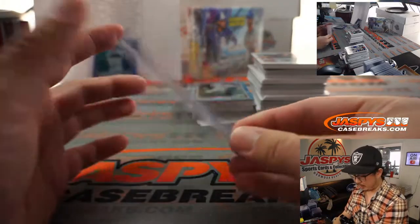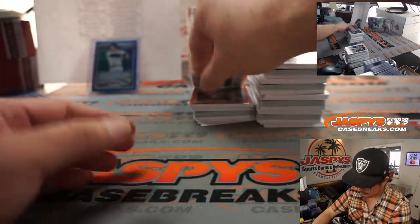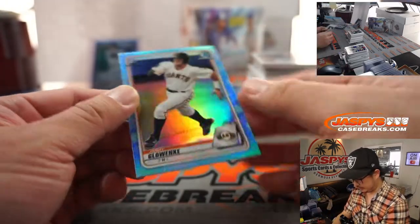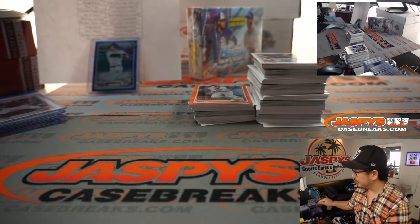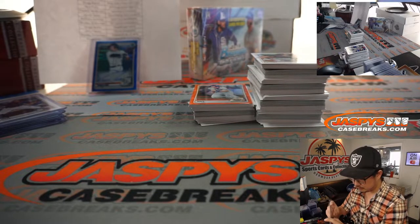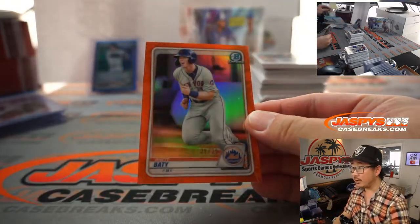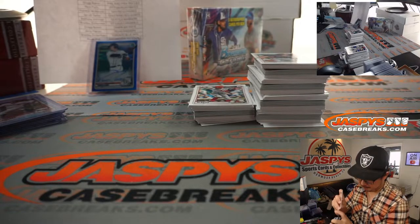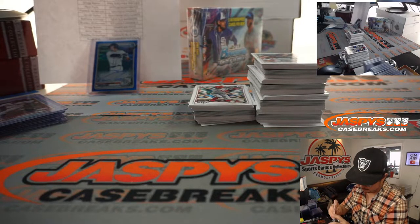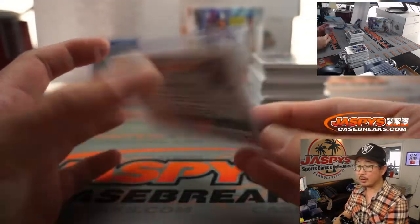Robert Hassel Chrome and our first Zach Veen paper for the Rocks. That'll be for Greg. There's Jimmy Glowenke, sky blue for the Giants. That'll be for Jarrell. And Brett Beatty, orange to 25. 9 out of 25 for the Mets, Kevin. Nice little color match here with the orange and the orange trim for the Mets.